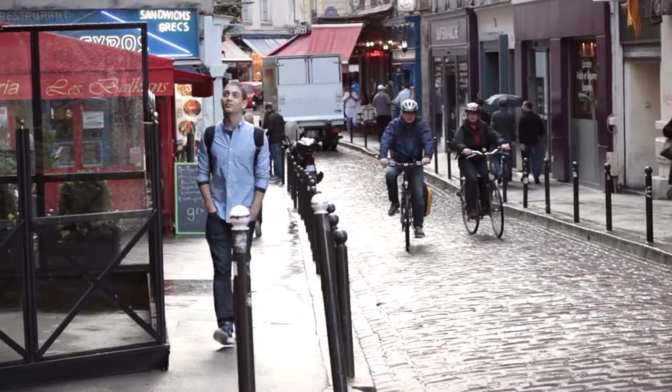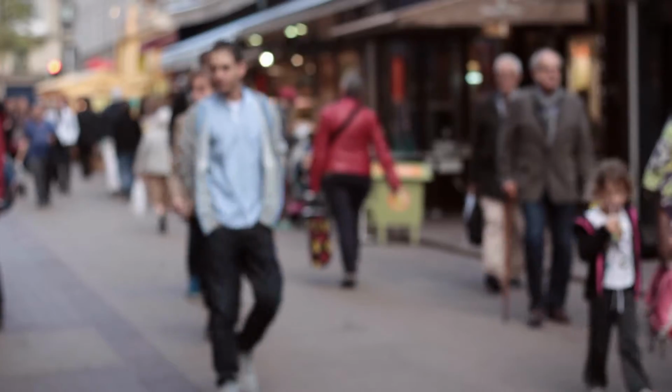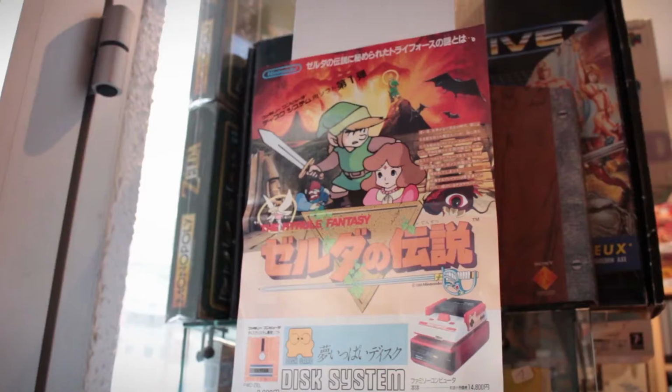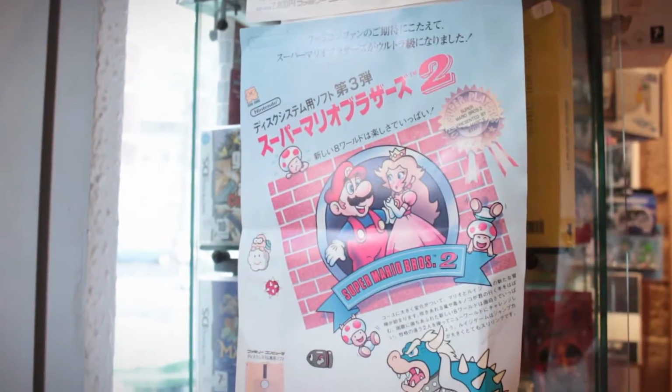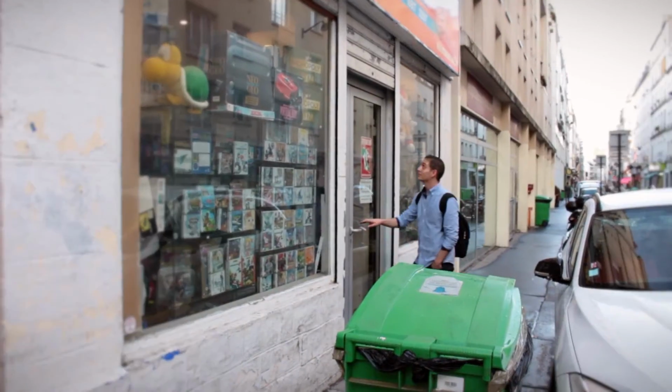So today we're here in Paris. We have come here basically just for a holiday, take a few days off work to chill out, wind down, and to see the sights. We didn't plan to check out retro shops, but curiosity got the better of us, and so we looked online and we found a shop called Retrogame Shop. So we thought, why not go and check it out and see what kind of goodies it's got.